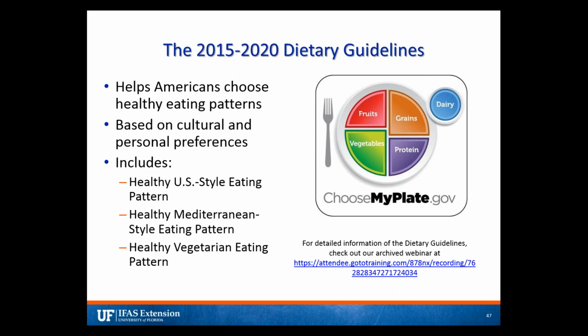And grains are part of our carbohydrates, protein, as Jamila mentioned. Lots of different foods go into the protein group. And then the dietary guidelines also have some recommendations not just for the general healthy eating plan, but also if you choose to eat a Mediterranean style, or a healthy vegetarian diet.